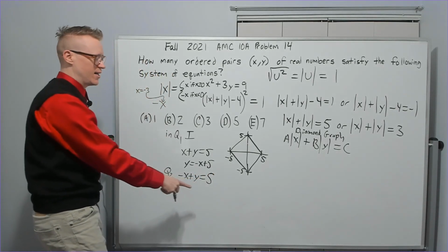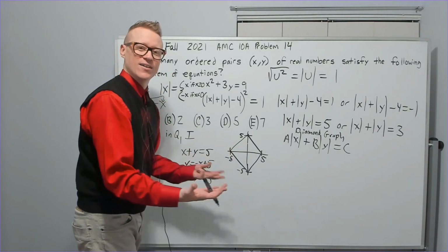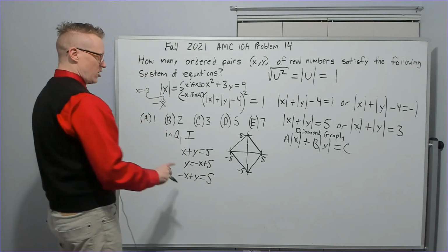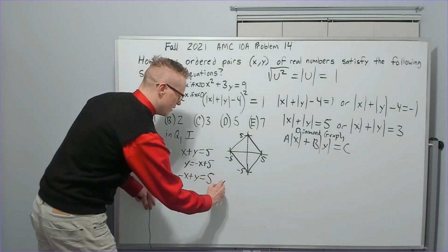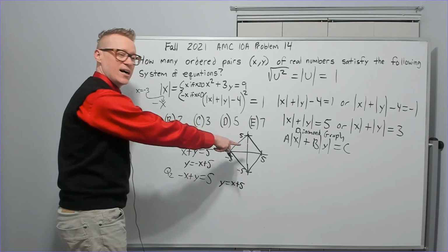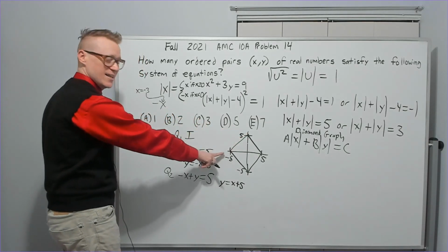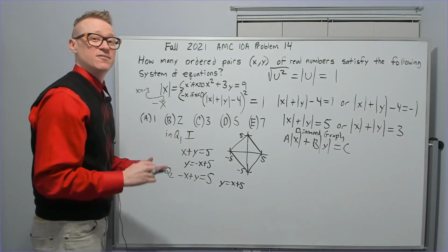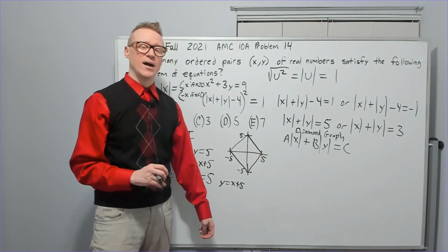But why is y positive? Because in the second quadrant, the y values are positive. These are actually important things to think about. So move the negative x over, and you get y equals x plus 5, which again has a y-intercept of 5 and a slope of 1, and it's coming down here, and it will hit right there. And that should be enough to convince you of what's going to happen as you go around the outside.